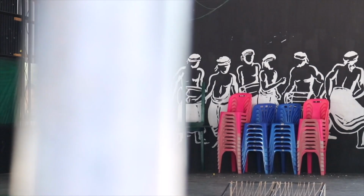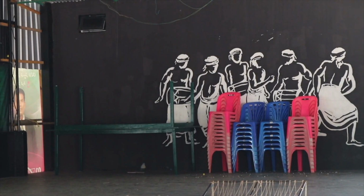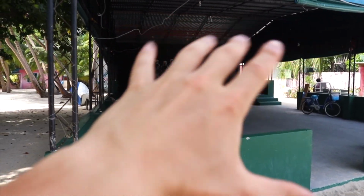Just heading towards the main jetty now, and this here would normally be where they would perform the cultural dance each evening, but unfortunately due to COVID it can't be done. But normally cultural dance, that'd be really, really cool.